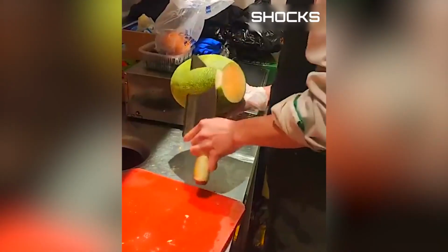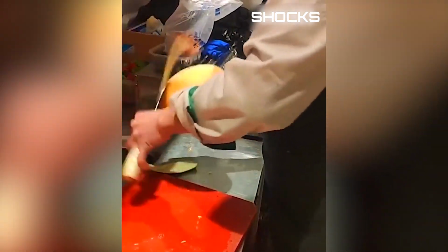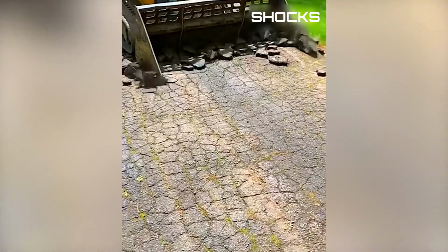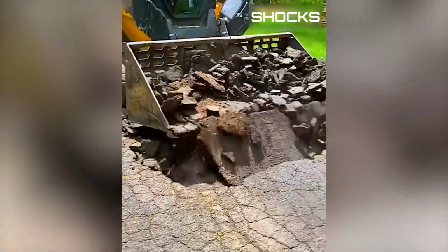A skilled craftsman and sharp knife team up to skin a large piece of fruit in just seconds. A fractured rod is quickly dismantled, scooped up, and emptied into a dumpster by a compact track loader.